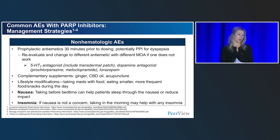Some complementary supplements, and I know we have some patients that don't want to add on additional tablets to their pill burden, are potentially ginger, CBD oil, or acupuncture. And then also lifestyle modifications can help with those GI side effects.